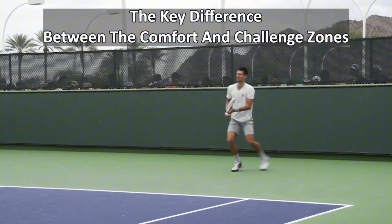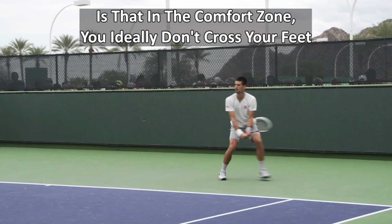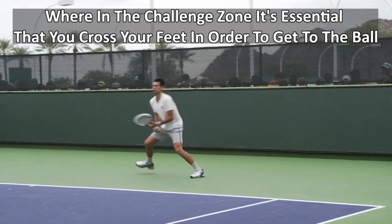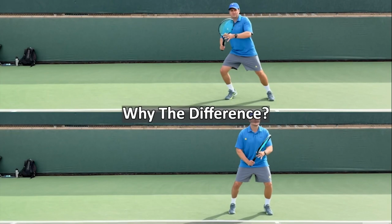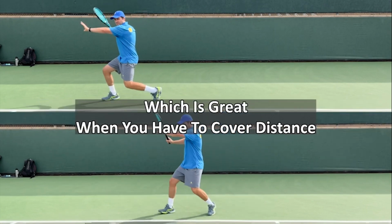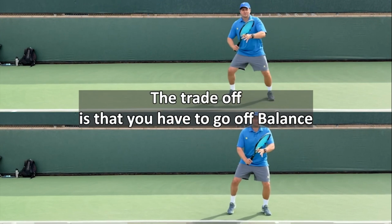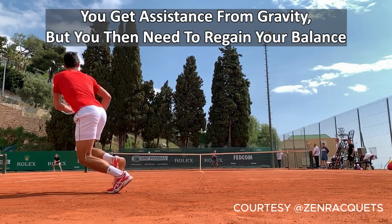The key difference between the comfort and challenge zones is that in the comfort zone, you ideally don't cross your feet, whereas in the challenge zone, it's essential that you cross your feet in order to get to the ball. Now, why the difference? When you cross your feet, you cover approximately twice the distance with the same amount of steps, which is great when you have to cover distance. The trade-off is that you have to go off balance, but like a sprinter out of the starting blocks, you get assistance from gravity, but you then need to regain your balance.